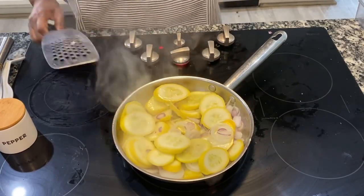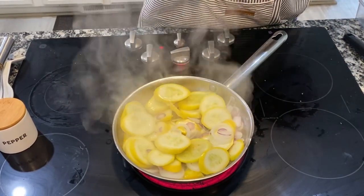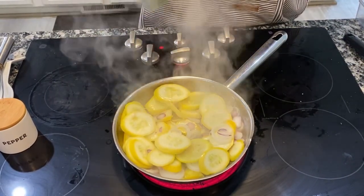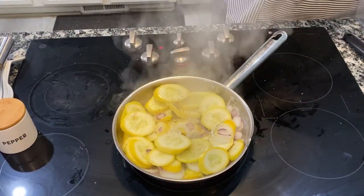And since I've given it a good turn, I'm going to go ahead and season it with a little bit of garlic salt. And we'll add more seasoning, some pepper, and that as we go along.